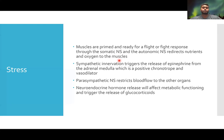Sympathetic innervation also triggers the release of epinephrine from the adrenal medulla, which is a positive chronotrope and vasodilator. So a positive chronotrope means that it'll increase heart rate, right? So it'll allow more oxygen to the muscles. And vasodilation means it'll allow more blood to those muscles. So it'll allow for contractions without having to worry about cramps and whatnot.